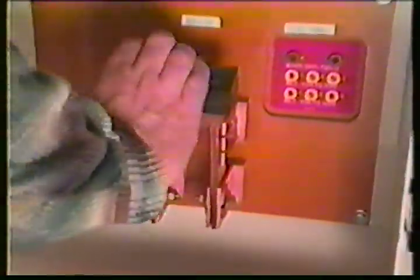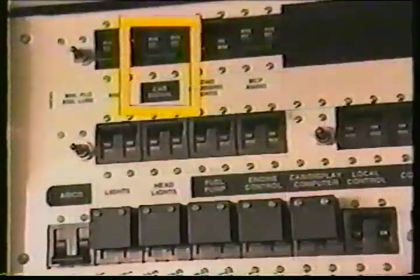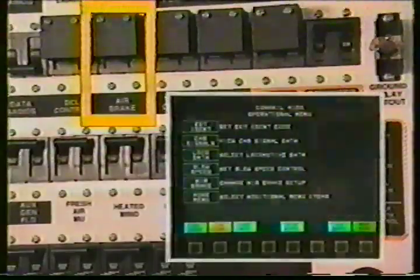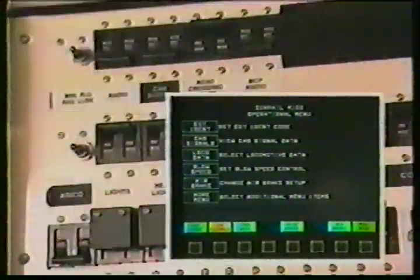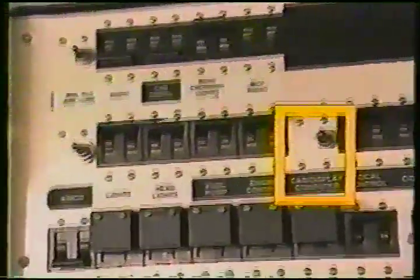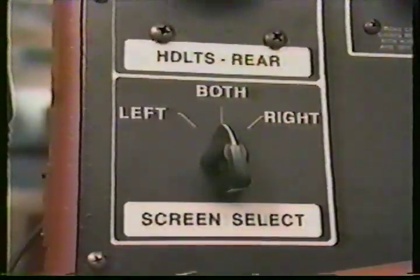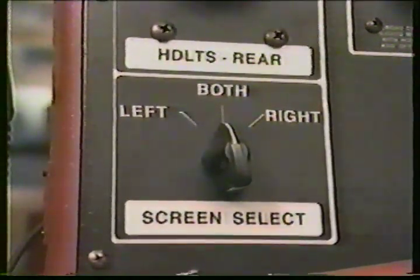Once the battery knife switch is closed and all the circuit breakers in the black area are turned on, including the cab signal, cab display computer, and air brake circuit breakers, the ICE display screens on the control stand should come up. If they don't, check the cab display computer switch or ICE circuit breaker and reset if necessary. And make sure the display select switch on the control stand is in the bolt position. With the screens up, now we're ready to check our air brake setup.